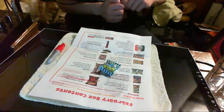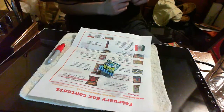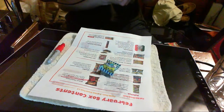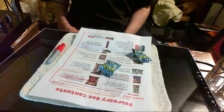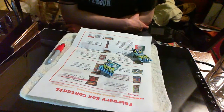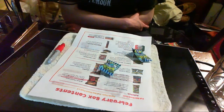So let's go ahead and open one of these. Ooh. As soon as I open it, I smell, it's very faint, but it smells like cider. So I'll go ahead and pop it into my mouth, I guess, because there's nothing else that I can do. I really don't know how to describe this flavor. To me, it's not really a cider that I've ever had. So I'm not quite sure what to consider this.